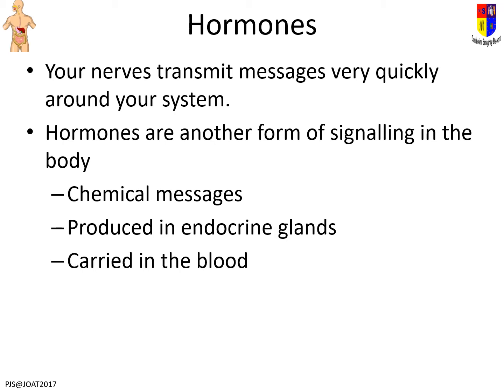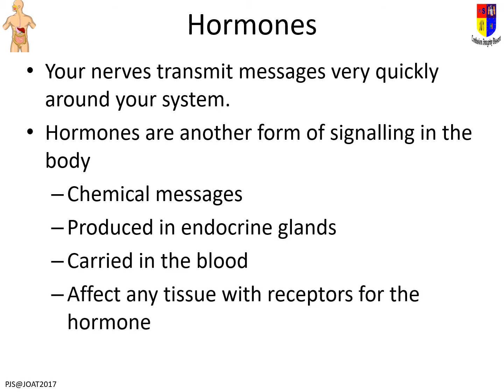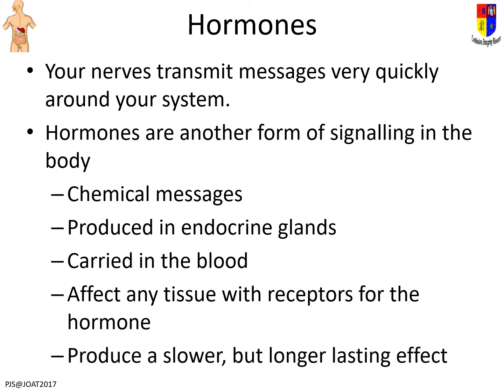Carried in the blood. So they ooze out of these glands and then they're pushed round in the bloodstream. So they get to every single part of the body, but only the cells or the tissues which have receptors for that messenger, for that particular hormone, will respond. So that's all to do with protein shapes and things like that from cell biology. And what you'll get is a slower response, but it'll last for longer.